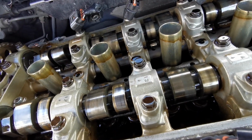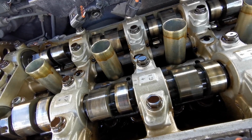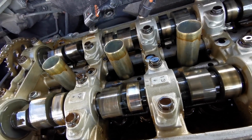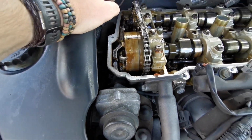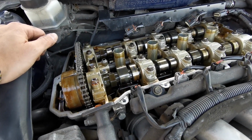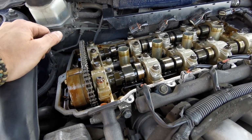but it's not like catastrophically obvious. Not that I thought it would be. I didn't think there was just going to be like disintegrated bits of engine everywhere. Timing chain's intact, so I didn't snap that. What a mystery.